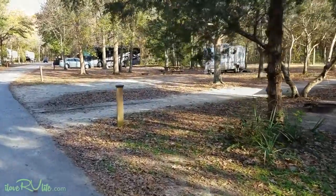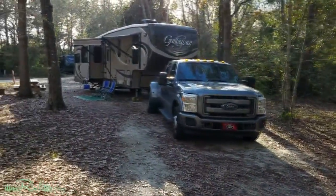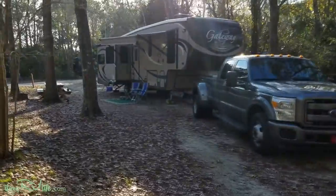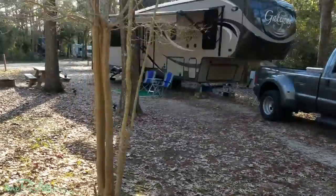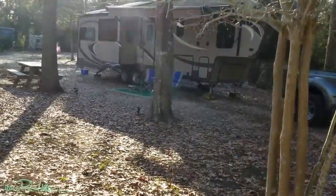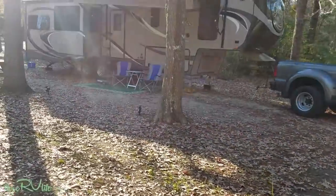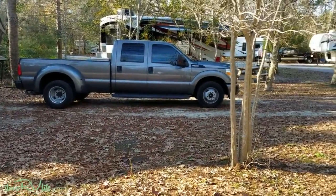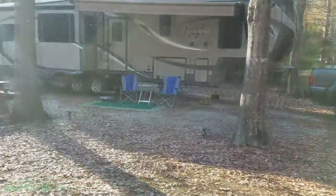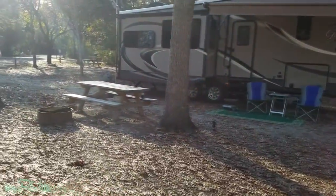Really nice. And this is our spot. Nice pull-through, really laid out nice. Nice and level. Sorry about the sunlight there. Try to come around here where it won't bother us as bad. Plenty of room to park the, well, we affectionately call that the school bus. Drives like one. Just a ton of room.